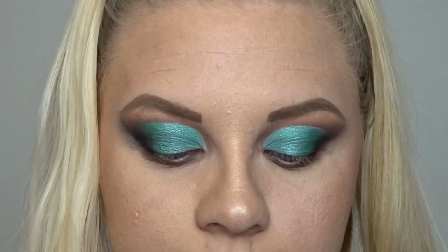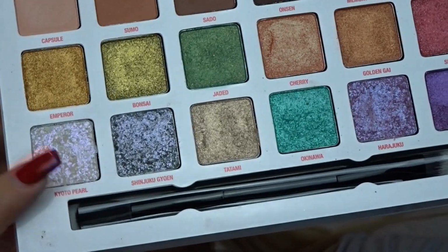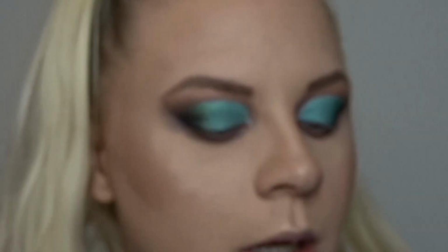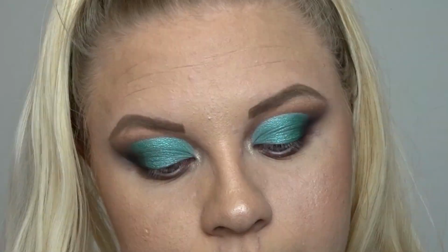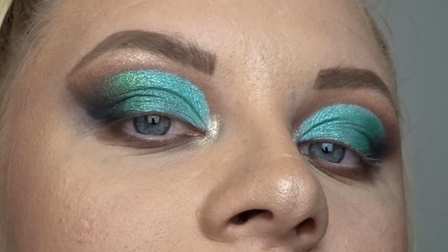Okay, and then for my inner corners and brow bone, I'm going to take this shimmer down here. I would have taken this one, but it has a pinky purple reflex and it wouldn't go. So I'm going to take this one, which is called Tatami, I think. Okay, so this is the eye look complete. Definitely let me know down below what you think. I'm just going to hop off camera. I'm going to put some lashes and mascara on. Then I'll be right back because we have one more product left to test.